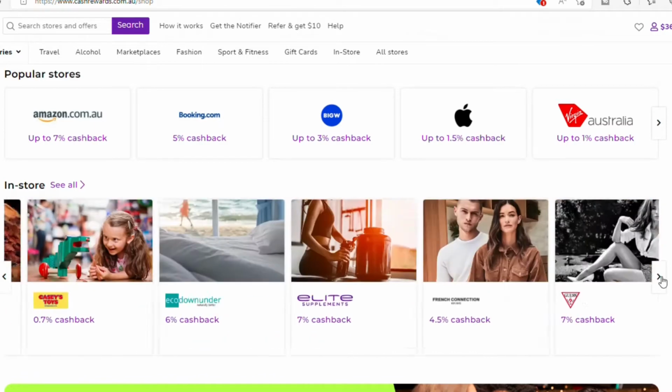I'm seriously talking anything at all. They have so many different partnerships. You can save so much money with this app.